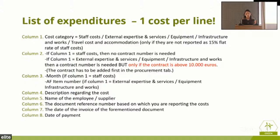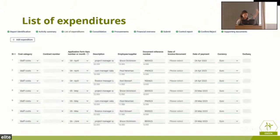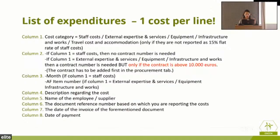If, for instance, we have several examples here. If, for example, in the first column for the cost categories, you have staff costs, then you don't need a contract number. If, on the other hand, you have to choose external expertise, then you need a contract number, and if that contract is covering above 10,000 euros. So again, you don't need to worry. All this information is going to be online for you to go back and refer to whenever necessary. But it's good if we mention them together here.